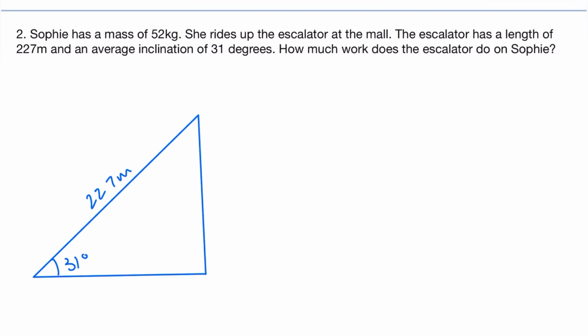So, in order to solve for work, we need to know Sophie's displacement. It tells us that the escalator has a length of 227 meters, but this is not the length that we are going to use. Remember that for work, force and displacement have to be in the same direction. In this problem, it does not state that there's any external horizontal force being applied to her, but since the escalator is doing work to lift Sophie up, that is going against gravitational force, which acts in a vertical direction. So for this problem, since force is vertical, we're only looking for vertical displacement, which is going to be this.